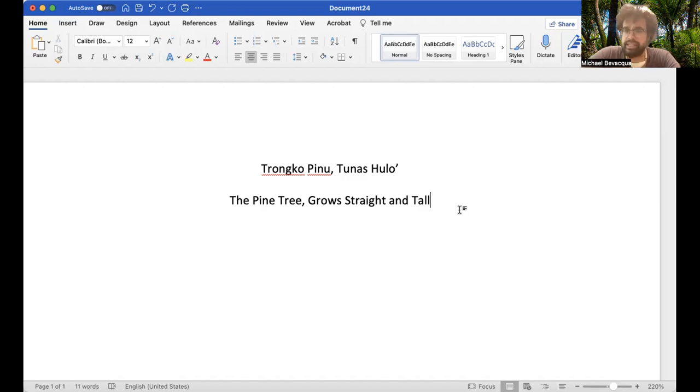And so what, of course, that means is the pine tree grows straight up. Trongkon Pinu, Tunas Hulo. And it was a saying that was meant to invoke, be good, obey, grow straight up. If you don't, you're going to grow in weird ways. Who knows which direction you're going to go? And so Pinu, of course, is pine tree. I mean, there are pine trees on Guam, but they're not called Pinu, right?